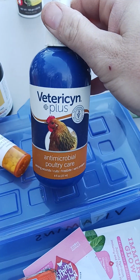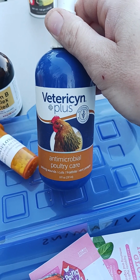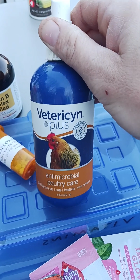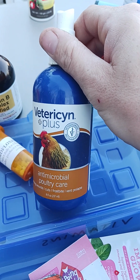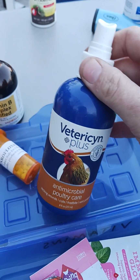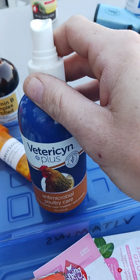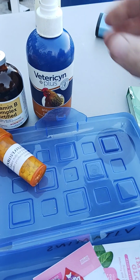All right, so now you've got Vetricin. It is an antimicrobial poultry care spray. It's for any kind of wounds like that. It even says vent prolapse on it. I personally never had to deal with egg bound or vent prolapse, but I know a little bit about it, just from things that I've read. I like to have a lot of research on hand and in my mind just in case I have to deal with something.